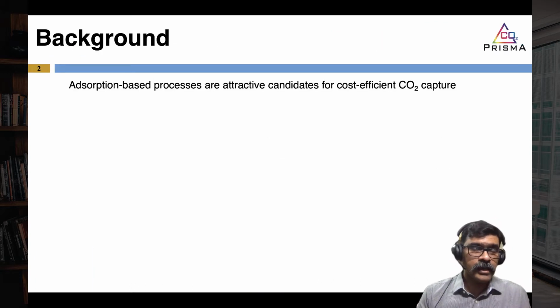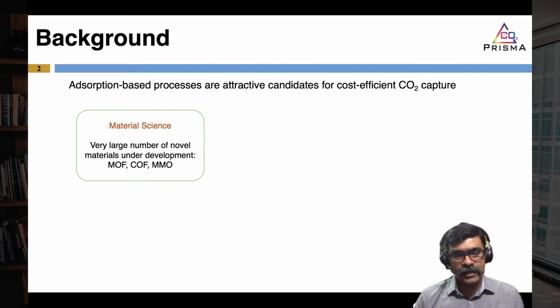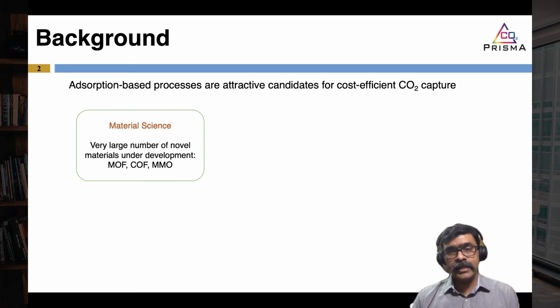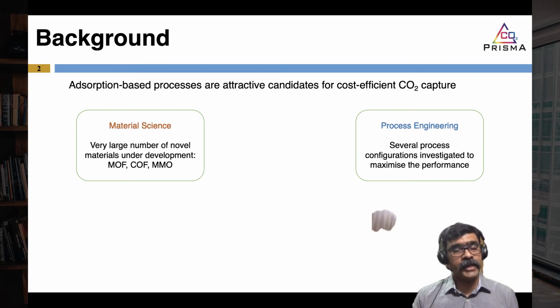Adsorption-based processes are attractive candidates for cost-efficient CO2 capture. The development of adsorption processes for CO2 capture has proceeded along two lines. On the one side, we have the material science perspective, where a large number of novel materials are under development, materials such as the metal organic frameworks, covalent organic frameworks, or mixed metal oxides. And on the other side, we have the process engineering perspective, where several process configurations are optimized to maximize the performance. This is typically done for a given adsorbent and emission source.